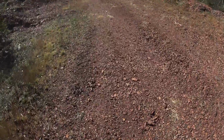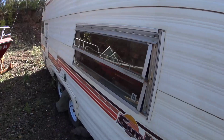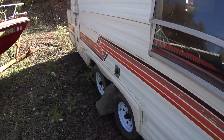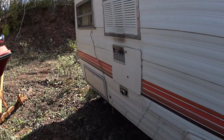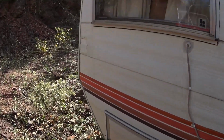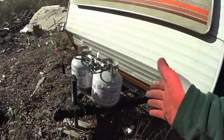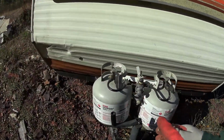So guys, we're going to take a look at a camper, okay? Okay guys, here's the camper. It's a Sunliner. Already checked. Nobody's living in here that I know of. Trying to maybe see something inside there. It looks like somebody really tried to get this up here. I see track marks. It's got dual propane cylinders.